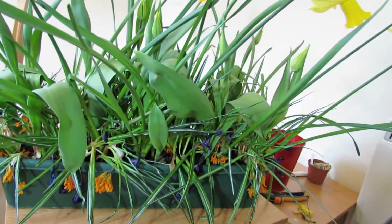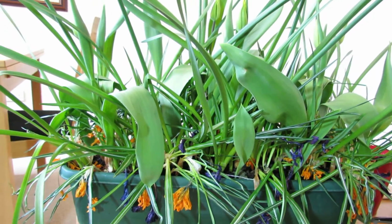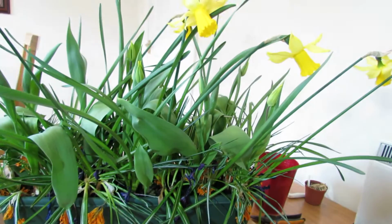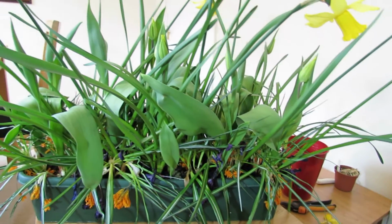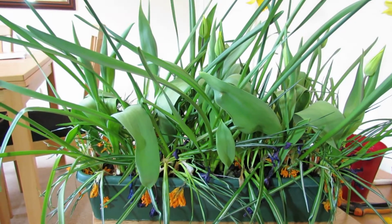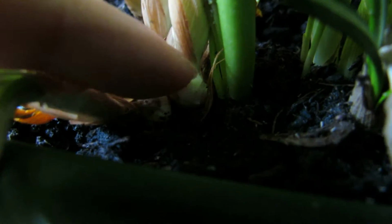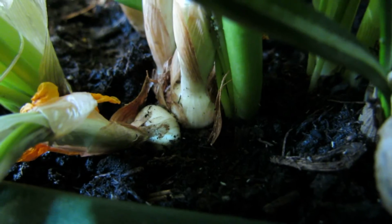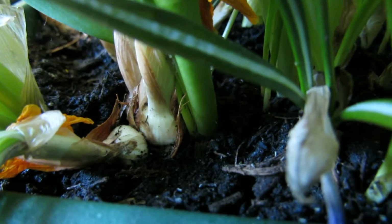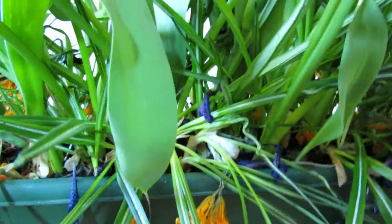It'll be quite plain. But I'm currently feeding it with a high potassium feed, trying to give them lots of energy, lots of food, so they get their energy nicely rebuilt for next year. As you can see from these crocuses here, you can see the nice fresh new bulbs starting to fatten up already, and they will continue to fatten up until the leaves die off, and that will be the bulbs for next year's flowers.